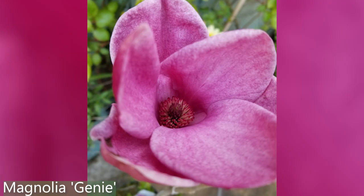I don't have a lot of magnolia in my garden. I have one little baby Genie who unfortunately lives in a pot because I really want to plant my Genie in my next garden. Beautiful, really rich, dark purple flowers. And I do love the dark flowered magnolias. I suppose we all covet the beautiful pale flowered ones, the whites and the pinks.